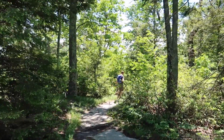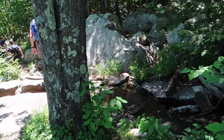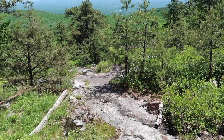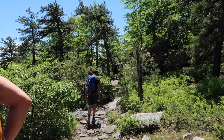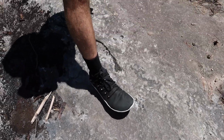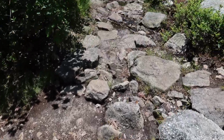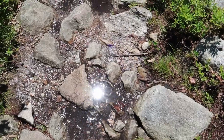On the Millbrook Mountain footpath. I recommend not wearing these sneakers and wearing waterproof hiking shoes. Yeah, some barefoot waterproof hiking shoes. The path is a little wet and muddy in some spots, which is why I would recommend wearing waterproof hiking shoes. I forgot to bring my waterproof hiking shoes.